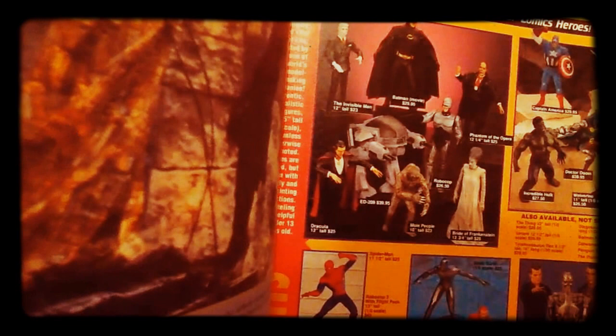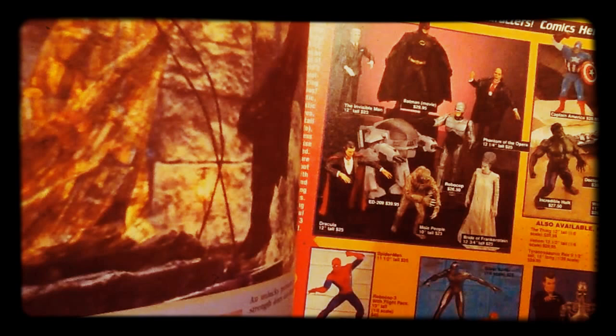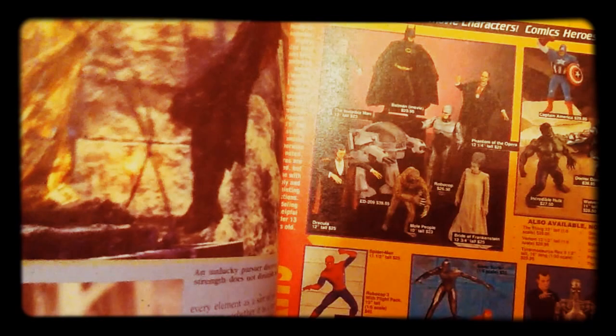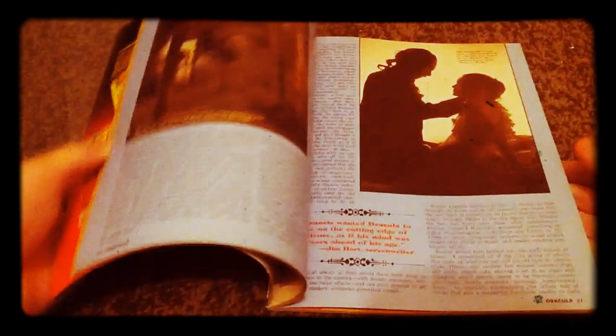Here's some interesting stuff. Figurines. Got some Universal classics there, like Invisible Man, Phantom of the Opera, Bride of Frankenstein, Dracula himself there. And then you got some movie stuff like Batman, Robocop, ED-209, and the Mole People. We've got some superheroes, Wolverine, Doctor Doom, Dark Phoenix, Captain America, Incredible Hulk. Got some Silver Surfer there, Iron Man, Robocop 3, Terminator 2 figures, Spider-Man figures, everything, all that good stuff, so that's really good. And then we've got some pics from Bram Stoker's Dracula.